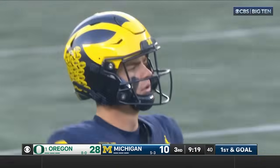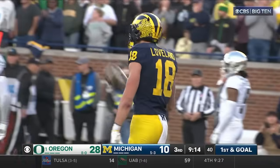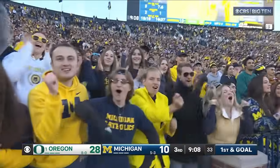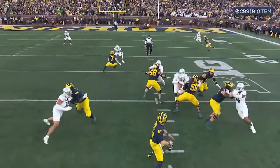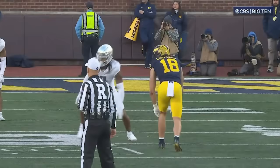Wait a minute. I think his knee touched down. He kept going just in case. Watch how he sprints at the snap. This guy does not come off slow. He continues, Loveland, to immediately attack the coverage. That's how he gets open. Good throw, 20-yard gain. And, oh yeah, he did hit the ground.